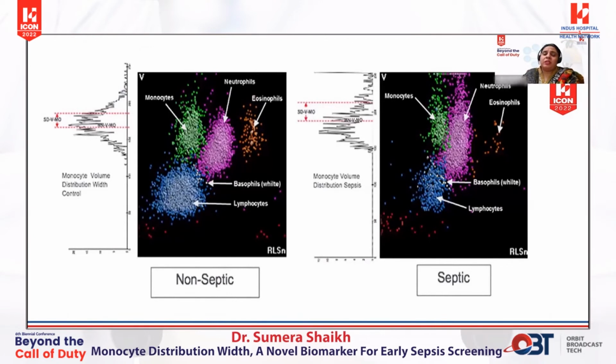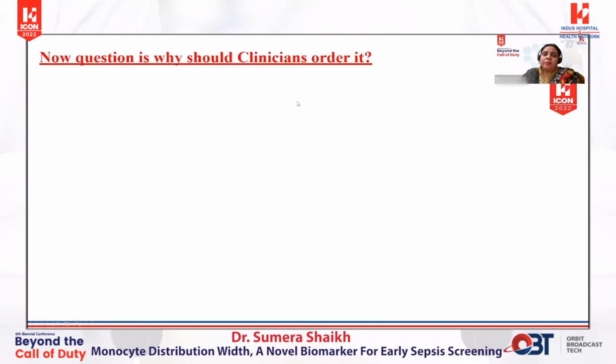These are pictures from Beckman Coulter of two cases, the septic and the non-septic. Here are the monocytes. In the non-septic, the monocyte volume is compressed and the width has not increased. Here in the septic, the MDW is increased. And here in the non-septic, the MDW width is not increased as compared to this.